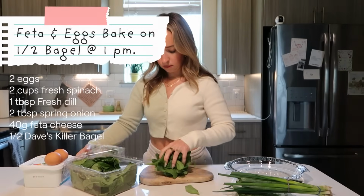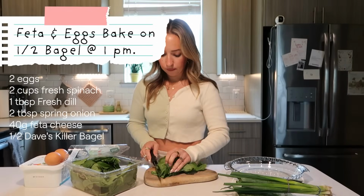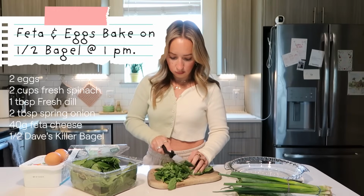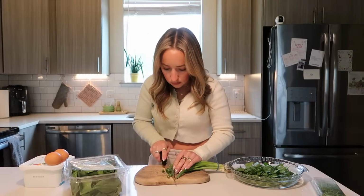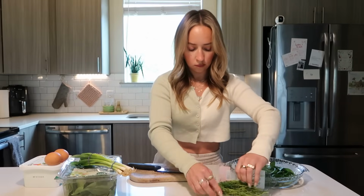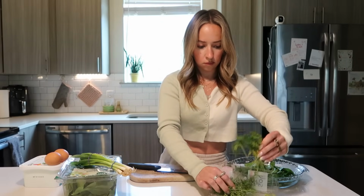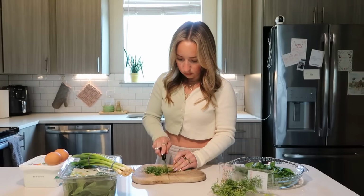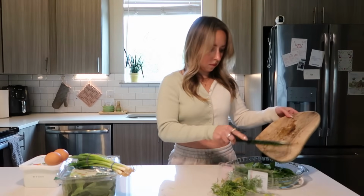For lunch, I always have some kind of variation of eggs. I just never get sick of eggs. I have 2 eggs a day in some way, shape, or form. I think eggs are just one of the most complete foods because of the healthy fats and all the nutrients and the protein. Here I'm making a spinach, feta, and dill egg bake.